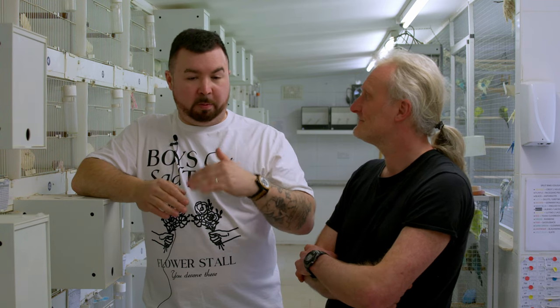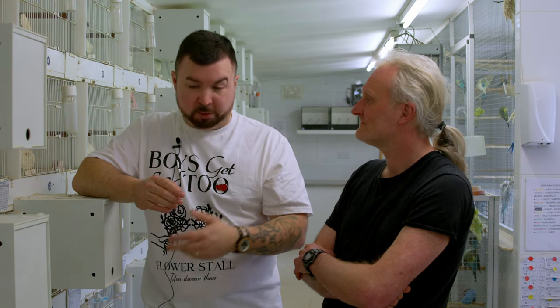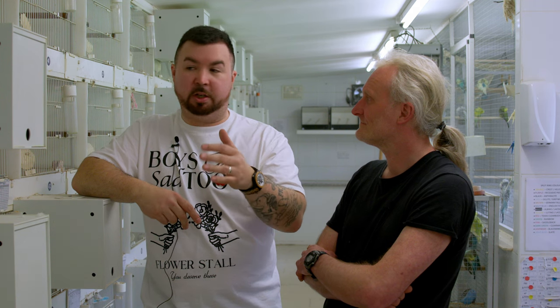Well, it's made out of melamine, and we've got a worktop that flips open. We can store all the seed in there. We've got somewhere for the grit and iodine blocks. We've got cupboards underneath where we put the show cages in the kitchen area. We've got all the drinkers and dishes when we're not using them. But you still haven't got enough space, even though this is a big bird room. We could still use a storeroom to store all the extra stuff that you need.